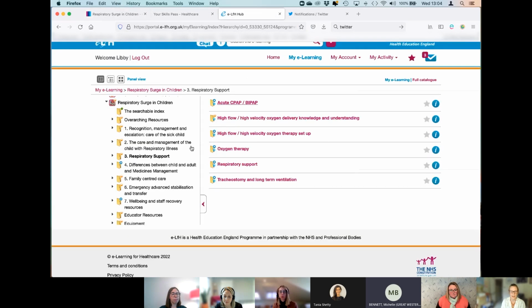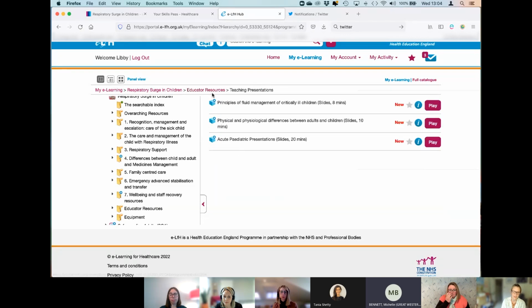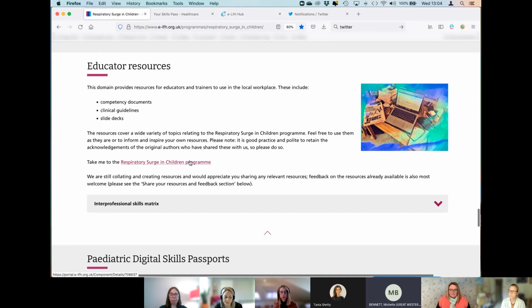Again, we're going to be building on that and working with the passport team to make things as easy as possible for people who are stretched and haven't got a lot of time. We know you want to implement these, but we don't want you to be reinventing the wheel, rewriting new presentations and things. That's why Stacey and Ella and the team are trying to create as much content as well. We also have some presentations, some resources on communication that you might not have found before, or on human factors, creating your own digital and remote teaching skills, and so on and so forth.